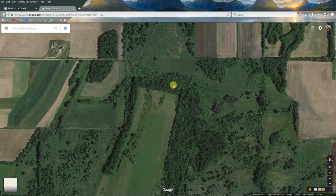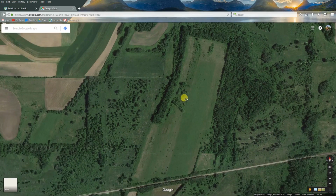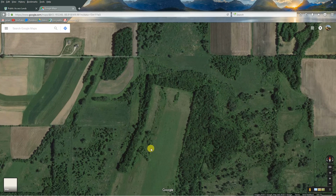I just look for pinch points, really. So I guess I might make it down here a little bit. This looks like a decent pinch, but there's not really a reason for them to come down here because there's no food or anything. I'm not sure. We'll find out when I get out there. But this looks like a decent pinch.